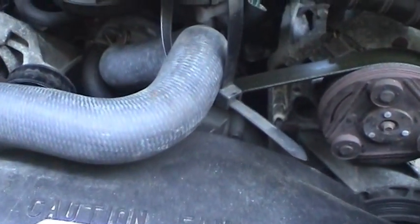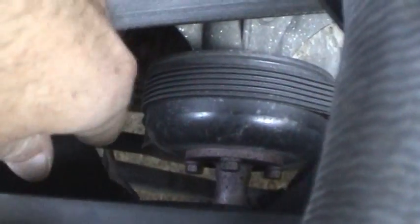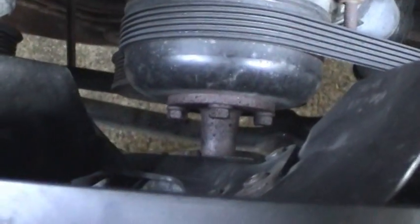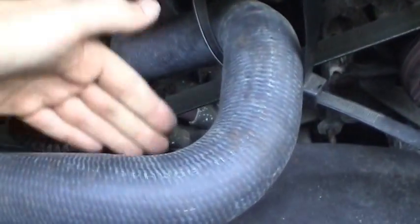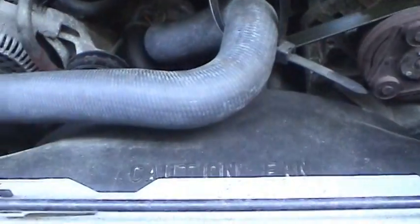So the trick to getting this fan out of here, because it rotates, is to go ahead and leave the belt on. That way you've got the internal friction of the engine to hold it in place while you back these fasteners out. And then we'll go ahead and get the fan out of here. But first, let's get the rad hoses out of the way so we have enough clearance to tilt the fan and lift it out.